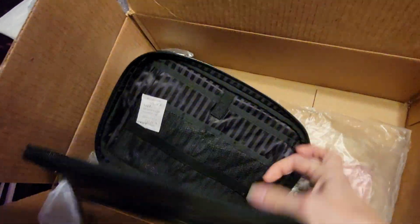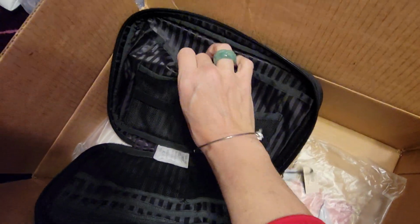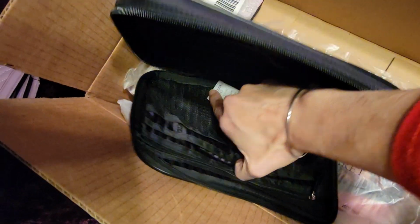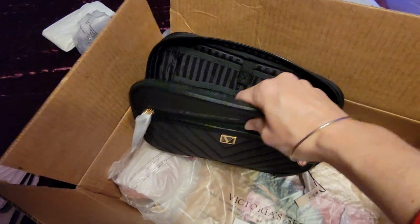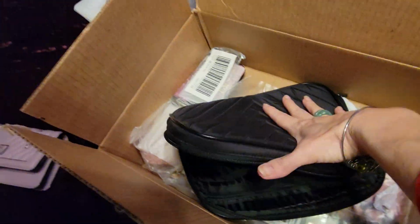I like that classic lined print on the inside. There's lots of pockets in here. I like that a lot. Cool. This is a place where my iPad can slide into. Zippered pocket over here. Cool.